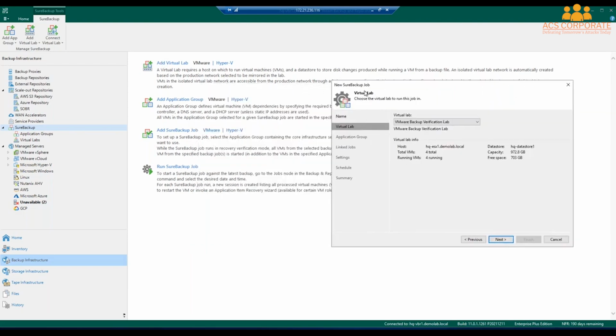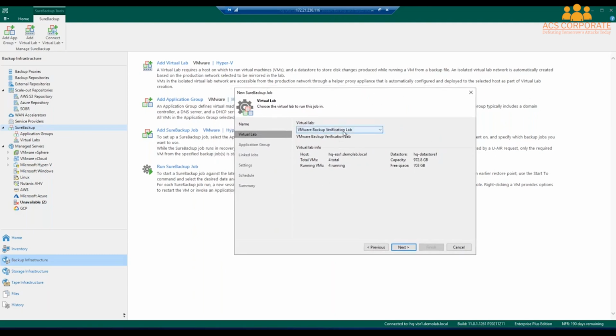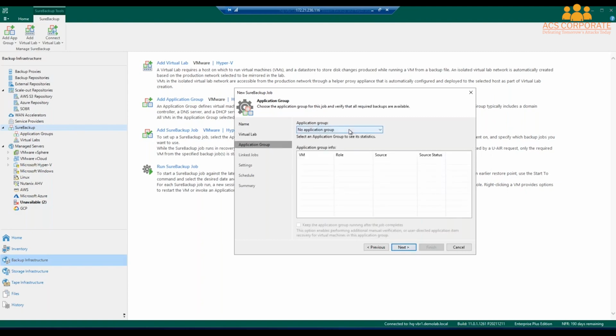So I hit add Sure Backup job. I chose VMware. I have the virtual lab here. I can see some information right here. What is my host? How many virtual machines are registered? How many running? What data store this host is connected to, and how much free space I have on it. Then I go ahead and choose an application group. And if I tick this box right here, keep the application group running after the job completes, I get an on-demand sandbox. I can use this to test patches, software updates, you name it, without impacting the machine in production.